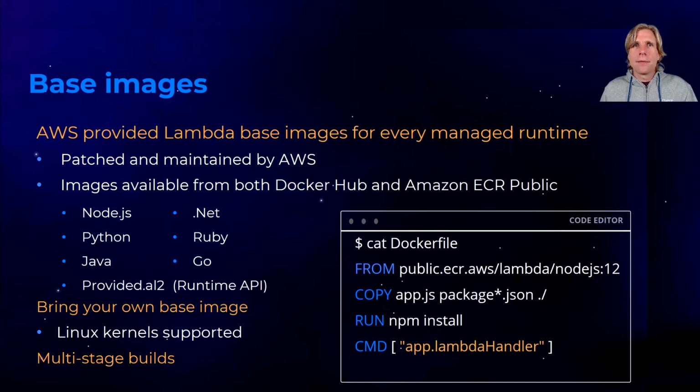You can see the available images for supported runtimes there, as well as an image for the runtime API, so you can bring any language to Lambda. And you can easily get these base images. They're available from Docker Hub and Amazon ECR Public. And as I mentioned, you can now provide your own base images rather than the default Amazon Linux-based ones. And you can also use Docker's multi-stage builds to manage the content of your images.